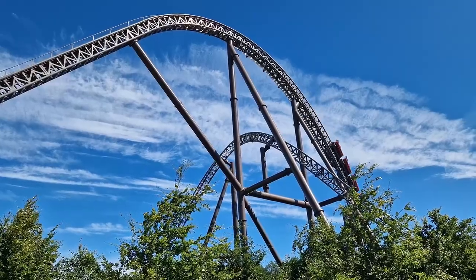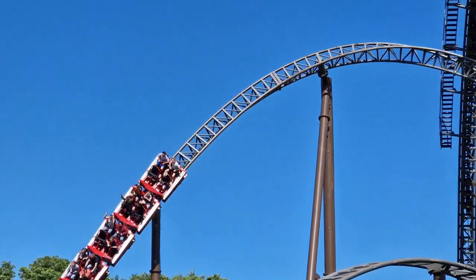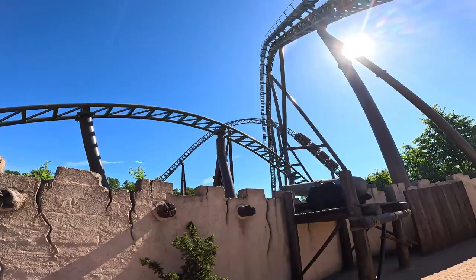Well, some good first impressions there of Piraten on the front row. Decent airtime. Obviously, at the front you didn't get the full force of the drop, but I'm hoping a back row ride next will solve that issue. But yeah, I was pretty impressed with that. It does ride like the older Intamins. It doesn't quite have that modern flair that a lot of the new ones do. But even still, some really good ejector airtime in places. It was still running very smooth for its age. Yeah, really solid. I'm going to go back and do the back row.